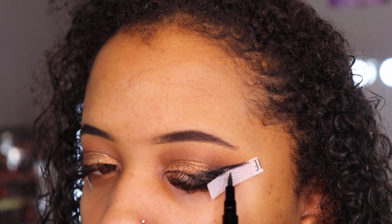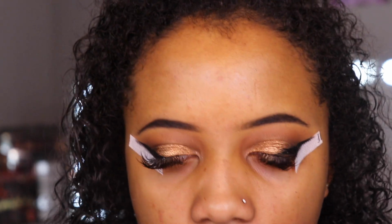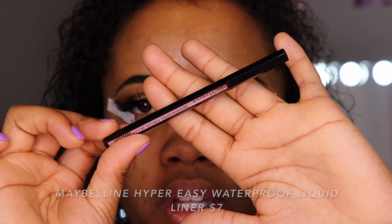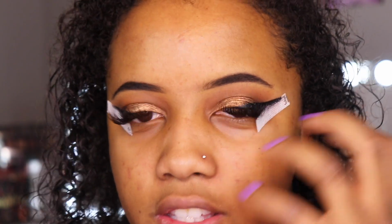Products like this are not my vibe because I feel like they're not user-friendly and beginner-friendly at all. I'm not even gonna try to finish this eye with that liner. I'm gonna go ahead and finish this eye with my Maybelline Hyper Easy, which is like my favorite of all time. I tried my best to fix the situation that we had going on over here.